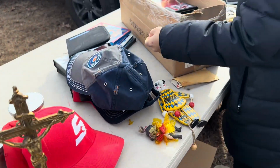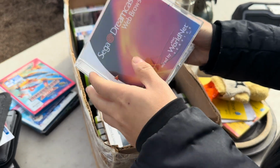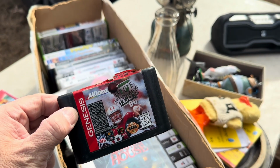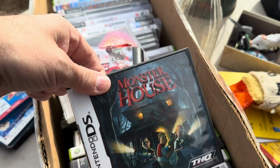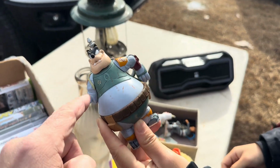CJ found some stuff over here. A couple video games. Yeah, the old web browser. It's usually $1 a piece for those ones. And then the Genesis. But that's a sports game. Oh no, that one's gonna be a tough sell. Any good games in here? Monster House. Oh, that's a cool figure. Yeah, you like that? It's Pete. He's missing an arm.